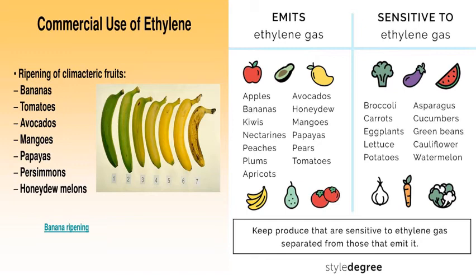Apples give it off. Bananas, kiwis, nectarines, peaches, plums, apricots, avocados, honeydews, mangoes, papayas, pears, and tomatoes all give off this kind of gas. So if you have any fruit or vegetables that you don't want to ripen too fast, you have to keep those separated from their relatives in the refrigeration or dry storage area. Some of the things that are sensitive to ethylene gas are broccoli and carrots, eggplants, lettuces in particular, potatoes, asparagus, cucumbers, green beans, cauliflower, and watermelon.